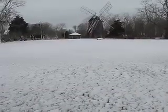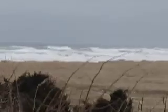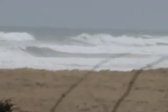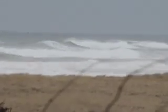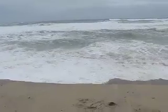Here in East End, we see not much. But over on the Atlantic Ocean, on the backside of the Outer Cape, the waves were still whipping at Coast Guard Beach. Man, were they whipping as I tried to make my way down to see if any erosion was going on at high tide. Still kicking up pretty good here.